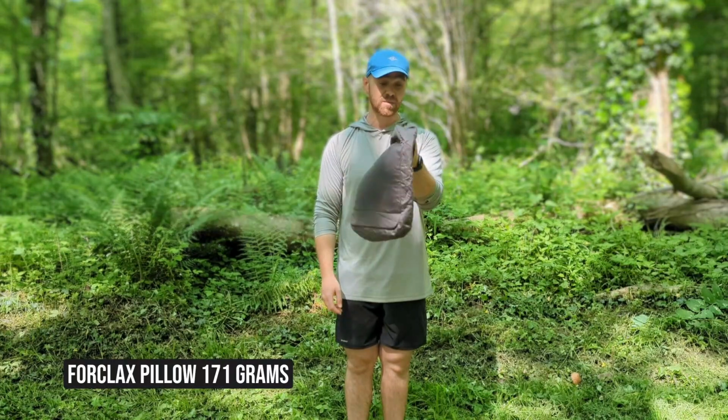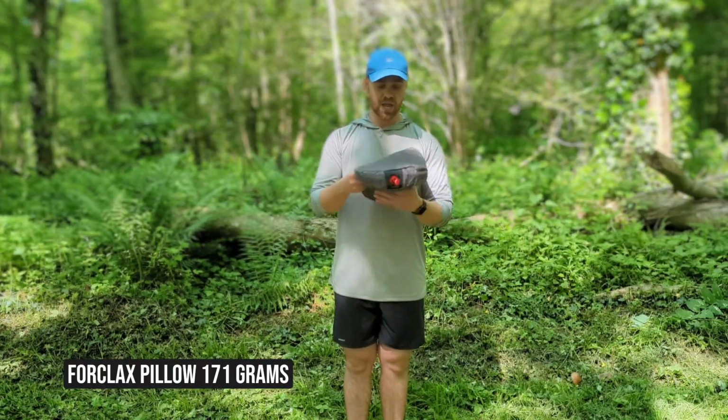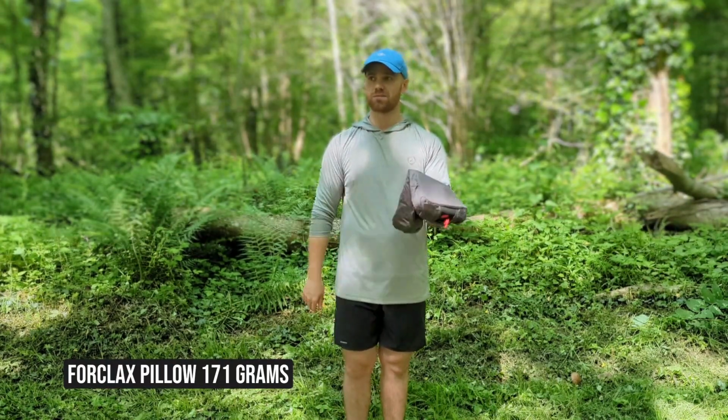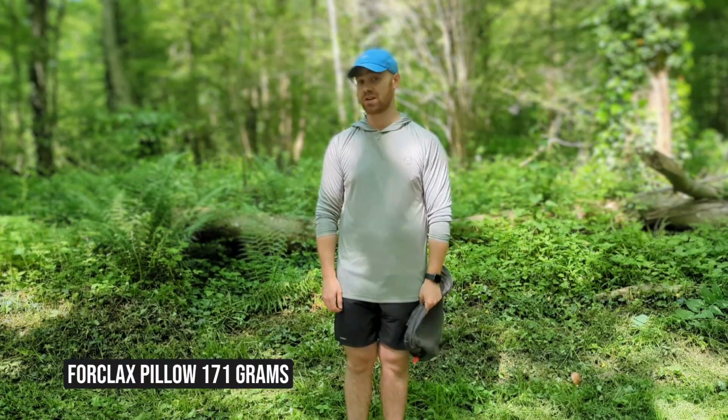Again, 4 quid, I think maybe €5 altogether this cost. This one's from Decathlon. It's inflatable on one side, but there's sort of a cushioned layer on the other, so it doesn't feel like you're sleeping on a balloon, which is a reason that I really enjoy this. Always get a great night's sleep out of that.